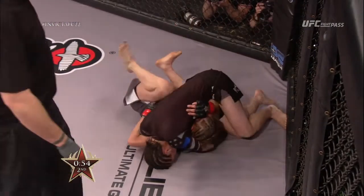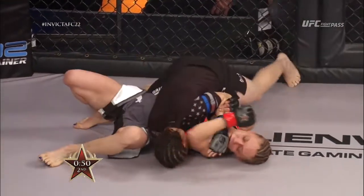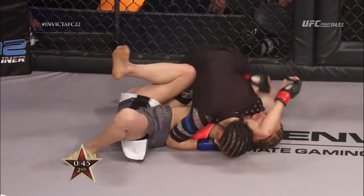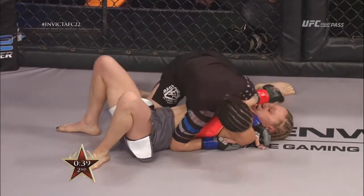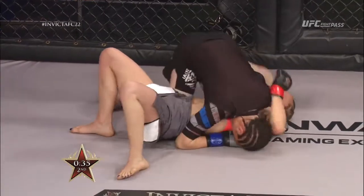Yeah, and look at the way Amber Brown inserts those butterfly hooks. Ashley's reading that and stepping away from them, but those long legs in butterfly hooks are a fantastic way to elevate people, to keep your opponent even in top position, to keep them always guessing what's coming next. Nice elbow there by Cummins. Brown has a little elbow of her own.